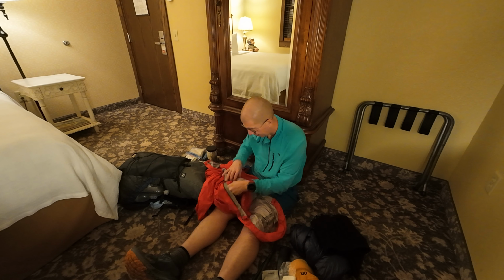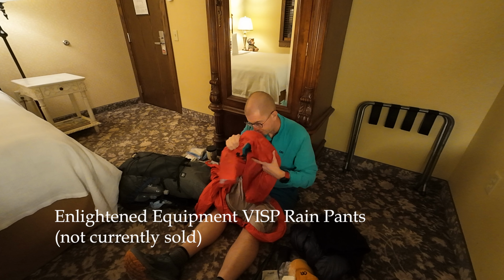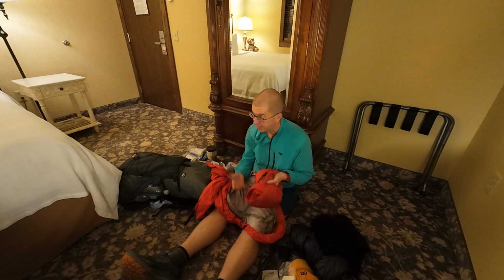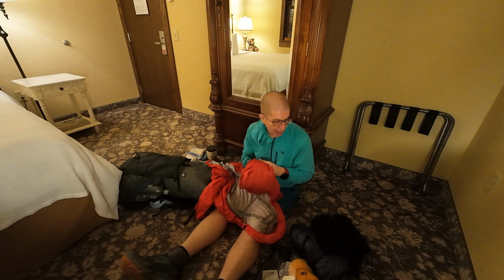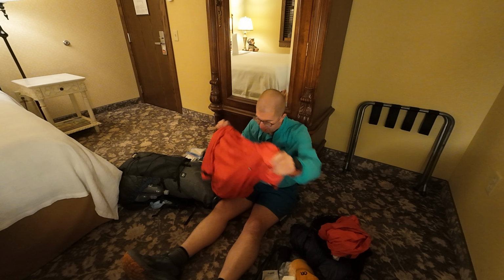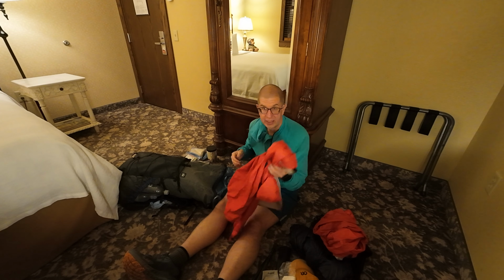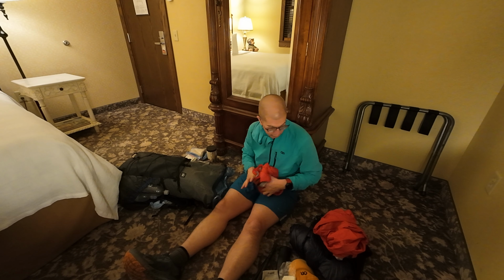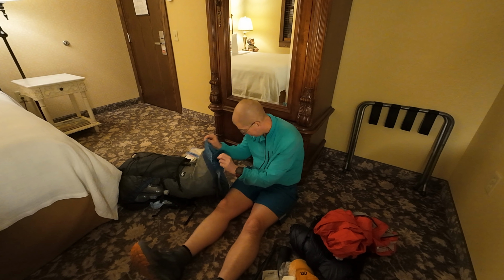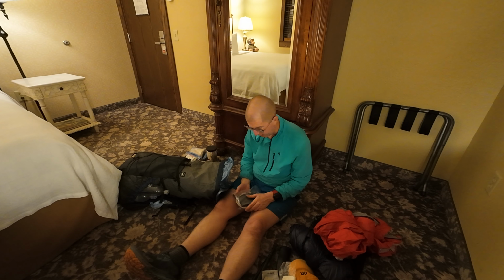Good uses for that. I threw in my rain pants at the last minute. I was gonna bring my wind pants, but then the rain chance for Sunday went up to like 70%. So I threw that in. Now it's back to 50%, but I'm glad I have them. I'm ready for whatever the Maah Daah Hey might throw at me. My rain jacket, both the rain pants and rain jacket are VISP, V-I-S-P from Enlightened Equipment. Super lightweight. I found them to be really good. I've been in the rain all day with them, but I have not had them wet out before.